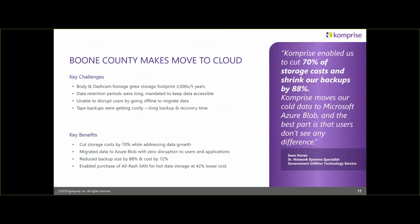The next customer I'm going to talk about is Boone County. Their issue was more on the growing problem of body and dash cam footage that they were storing. Again, they didn't have great retention around it, so they were keeping it very long and they were mandated to keep the data accessible. So they didn't want to disrupt the users by going offline or migrating data because they never knew when that footage would be needed. So they wanted to have easy access to it.